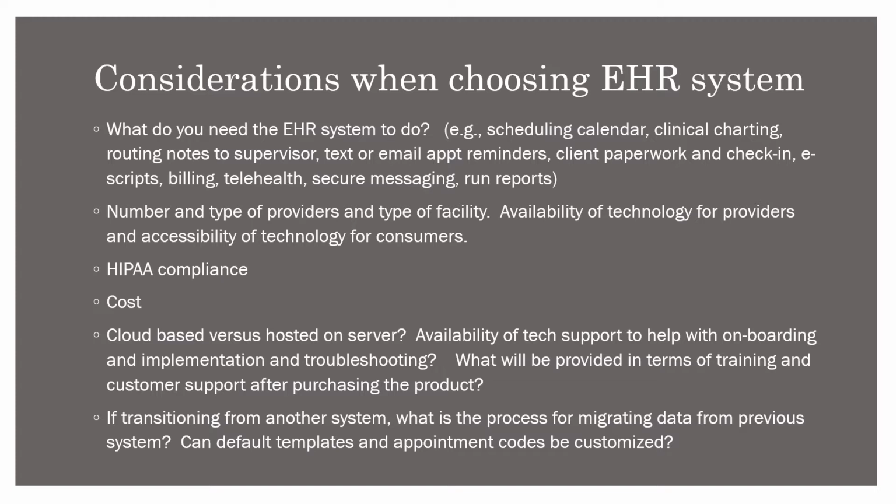Most include scheduling and clinical charting capacities, but sites that have trainees also need the capacity for notes to be routed and signed off by supervisors. Other features like text or email appointment reminders are helpful to have if you are anticipating doing telehealth, and having a feature that allows clients to do paperwork online, check in online, or do symptom checklists or assessments like the PHQ online can be helpful. If you have medical providers on staff that are issuing prescriptions, then being able to do electronic scripts can be helpful. Having billing built into the system if your site bills to insurance.